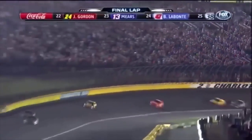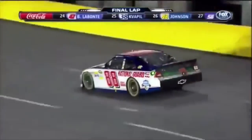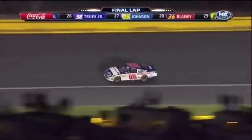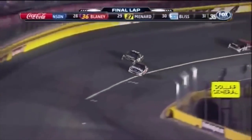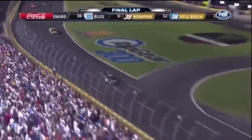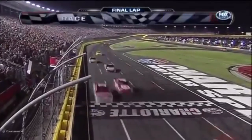What a topsy-turvy finish to the Coca-Cola 600. And Dale Jr. is scooting away. Uh-oh, he's slowing, isn't he? 150,000 people on their feet. Jr. is slowing, he's out of fuel. He's out of gas. And as at Indy, the leader at turn 4 does not get to the flag. Harvick, the closer, wins it.